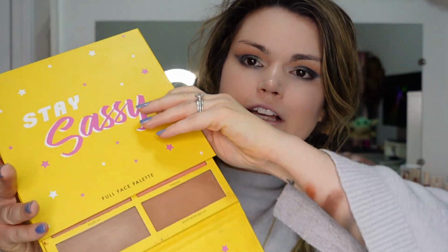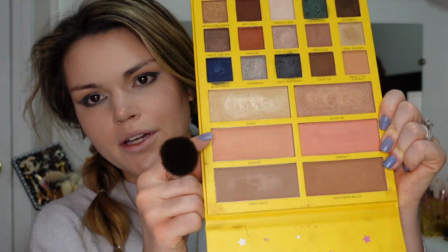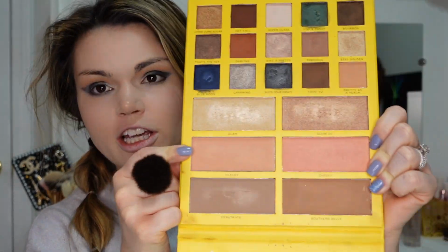Moving on to bronzer, I'm going to go in with the face palette again. Remember these not being bad, they just weren't my favorite of all time. I'm going to go in with the shade Debutante right here. All right, next I'm going to go in with this color right here. This is the shade Peachy.